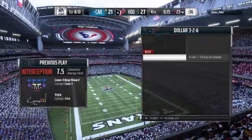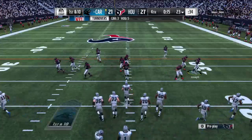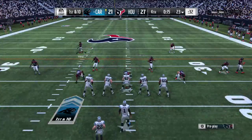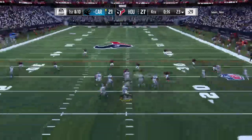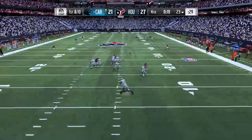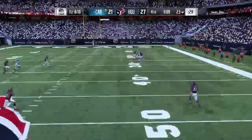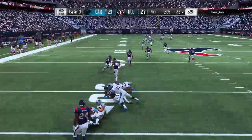A critical error there in a tight game in the 4th. All you talk about is taking care of the football, and especially with a lead here in the fourth quarter, turning it over, now the door is open for the opposition. Just in general, when you're passing in the fourth quarter with a lead, no matter at what point, you got to be super careful.